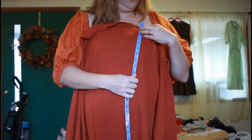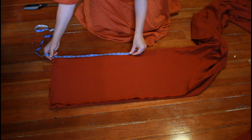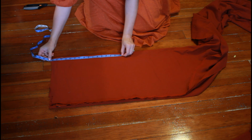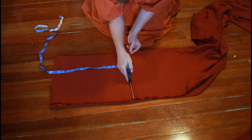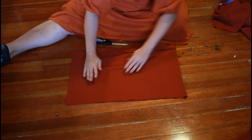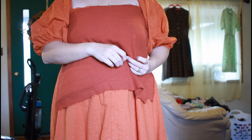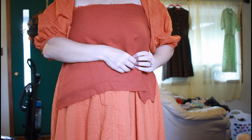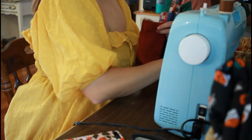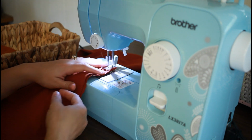So, like I said, this attempt did not work because, first of all, I didn't use a bodice pattern. I thought that I could draft my own and drape it on myself, which, in theory, I probably could have if I wasn't so rushed. But I measured from the top of where I wanted the bodice to be down to my waist. I cut out a full rectangle of that length, and then I cut it in half. And then I cut that half in half again for the back so they could add a zipper.